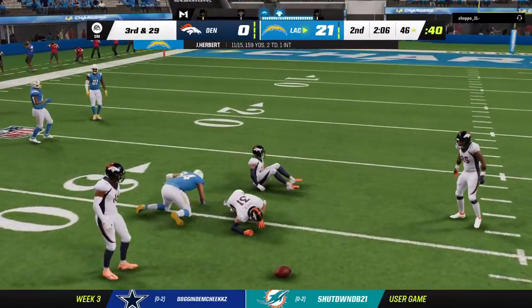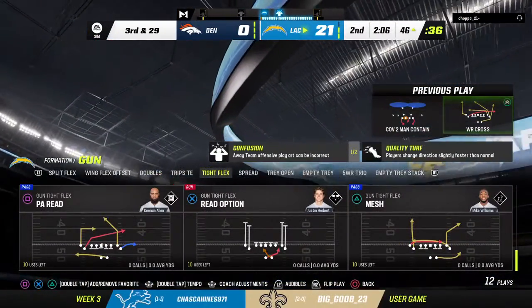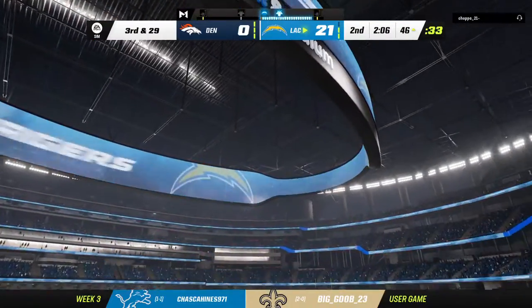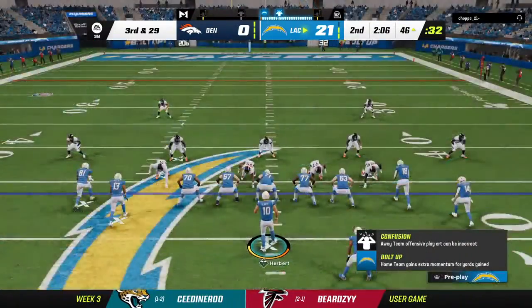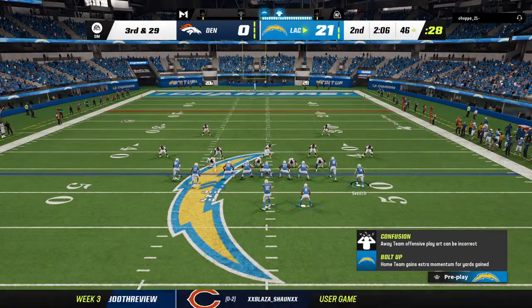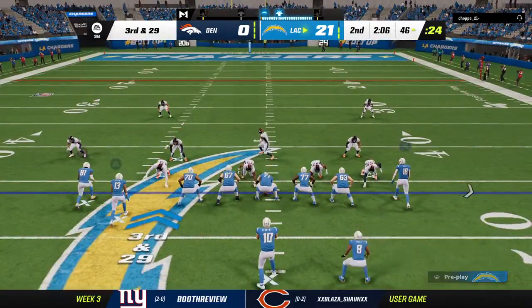A throw there, but that's going to wind up incomplete. And I think they'd be well served to take that type of a physical approach against him the rest of the game. He's had his way so far, but on that last one, that worked quite well for the defense. The Chargers on third down. They've been okay, 2 for 3 thus far. This will be 3rd and forever.